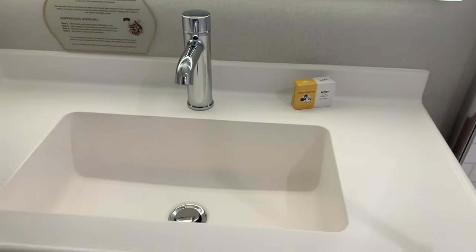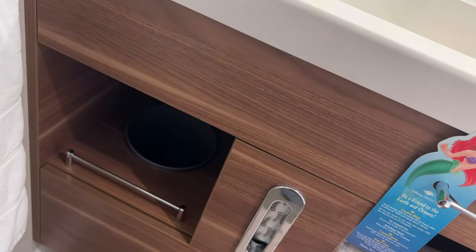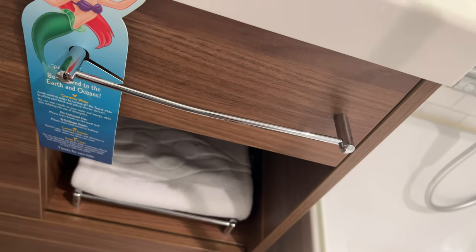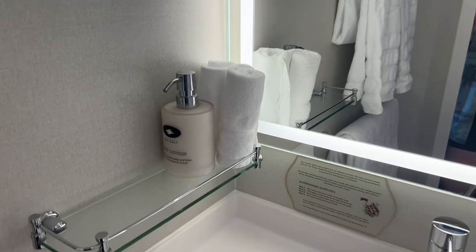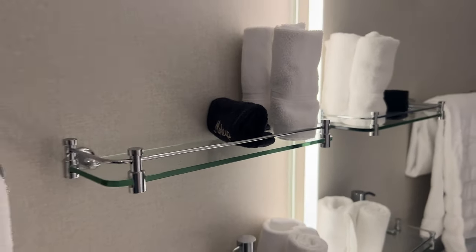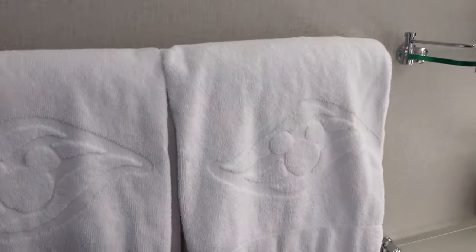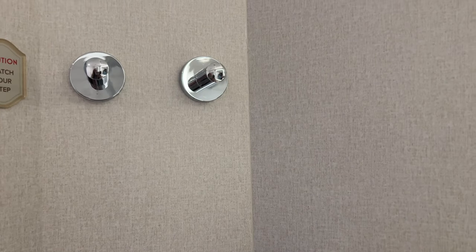Then we've got a little vanity unit here with some facial soap, another little bin, another little storage spot with a towel. And I don't think this pulls out, does it? No. That's just tissues. Then we've got body lotion, towels, a little makeup face cloth, which is pretty cute, and a couple more shelves. And then we've got our towels there as well. But yeah, this is pretty cool. We've got our light switch here. We've got two more hooks here as well that you can hang your towels or your robe.